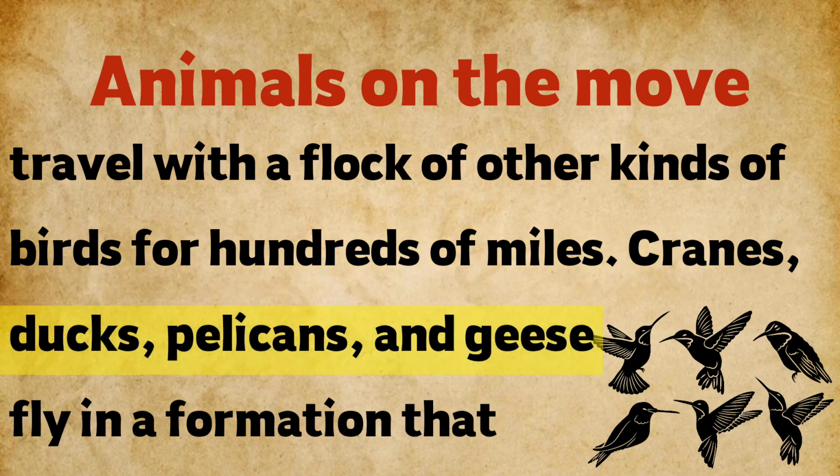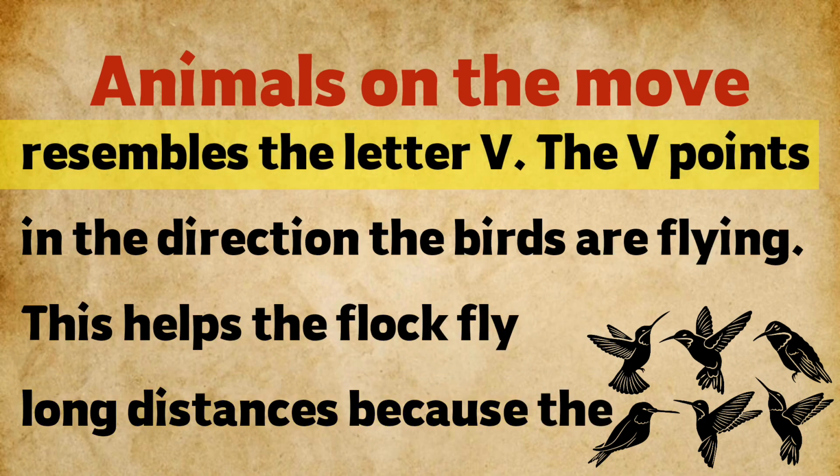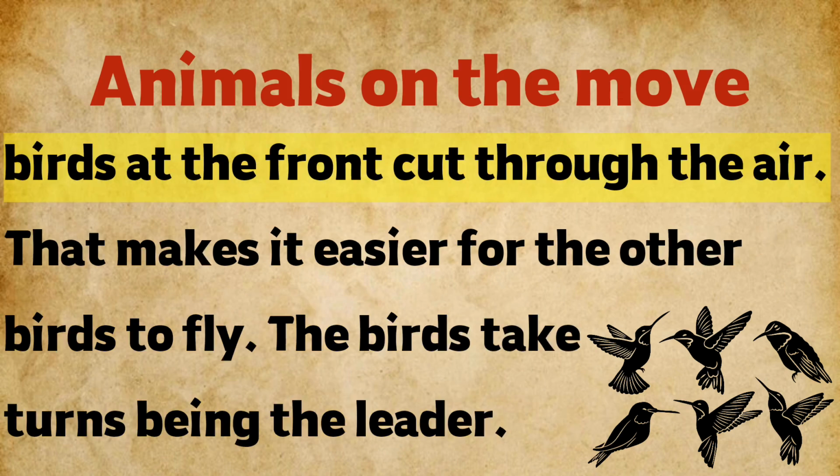Cranes, ducks, pelicans, and geese fly in a formation that resembles the letter V. The V points in the direction the birds are flying. This helps the flock fly long distances because the birds at the front cut through the air. That makes it easier for the other birds to fly. The birds take turns being the leader.